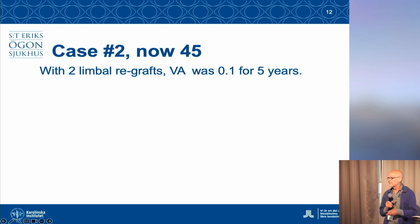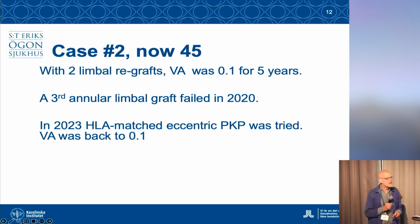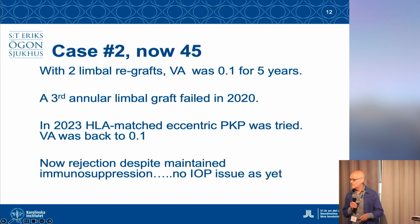We couldn't really use this living-related tissue. She was given cadaveric tissue instead. But with these re-interventions, the visual acuity stayed at 0.1. She was under immunosuppression for all these 5 years, but then the stem cell pool was depleted and vision was worse. I tried a 3rd limbal graft, didn't work, waited for some time, and then the patient was provided with an HLA-matched eccentric PKP. She's still under immunosuppression. The vision was back to 0.1, but now, a year later, she has a rejection.